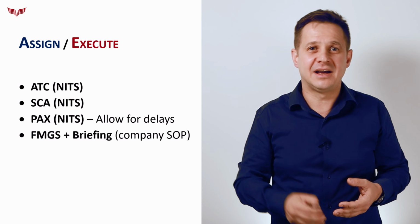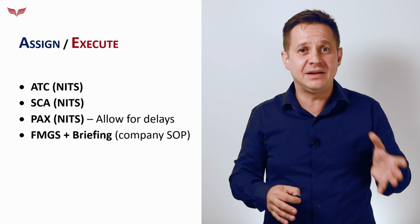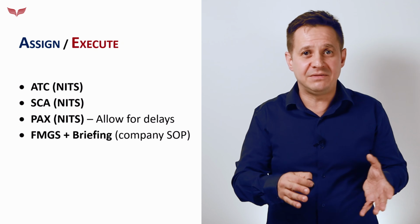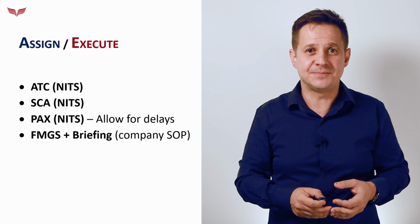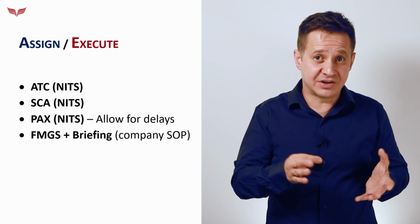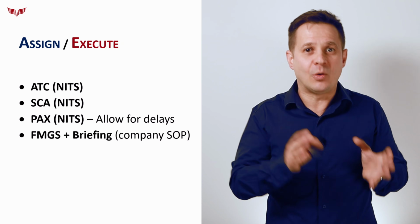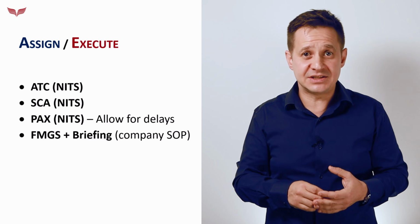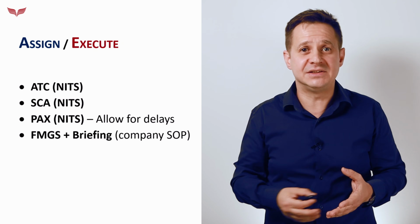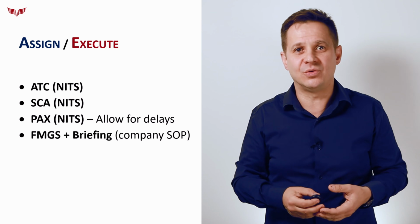FMGS and briefing. I have seen pilots starting their assign phase with preparing the FMS and conducting the briefing in a holding pattern before even advising the ATC of their intentions. If your airline prefers such a structure, follow your company SOPs by all means. However, I believe it makes sense to advise ATC about your intentions first, especially if you need emergency services after landing, to allow sufficient time for them to prepare everything for you.